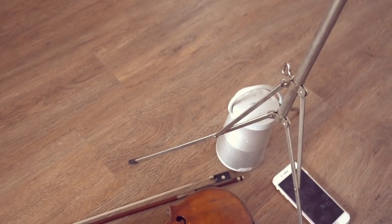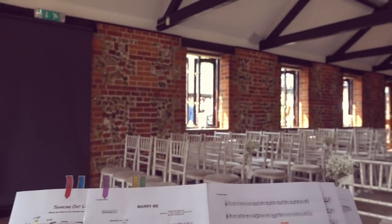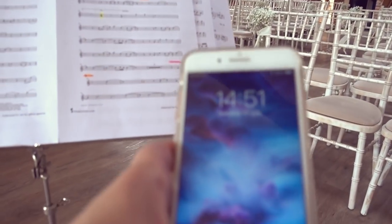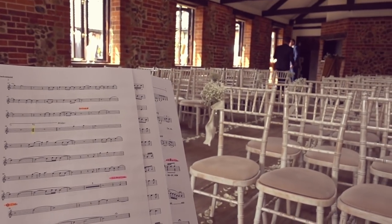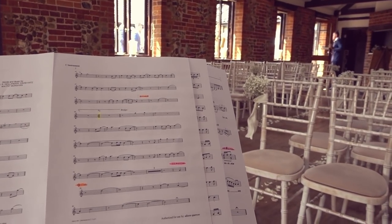Usually I play unaccompanied. I'm going to be playing with backings today, and I've just bought one of these little Bose Revolve things, which for this kind of size room is absolutely perfect. Let me just play, as I've got all the backings on my phone. So as you can hear, it sounds fine. So, yeah. Anyway, I'm going to go because I need to start playing now for the ceremony, which starts in another 10 minutes, and I will talk to you later.